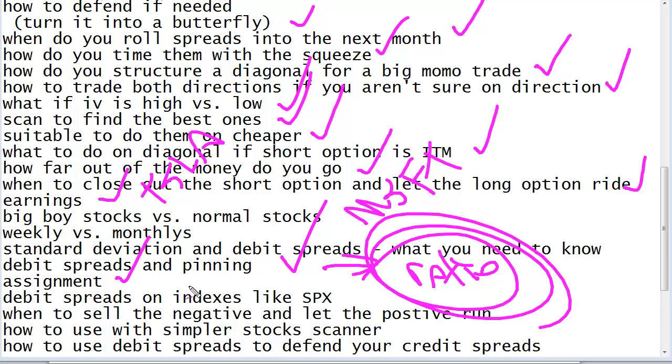What do you do if there's an assignment? There's really not most of the time, but what do you do? Debit spreads on indexes like the SPX. When to sell the negative and let the positive run. How to use these with the Simpler Stock Scanner, and how to use debit spreads to defend your credit spreads.